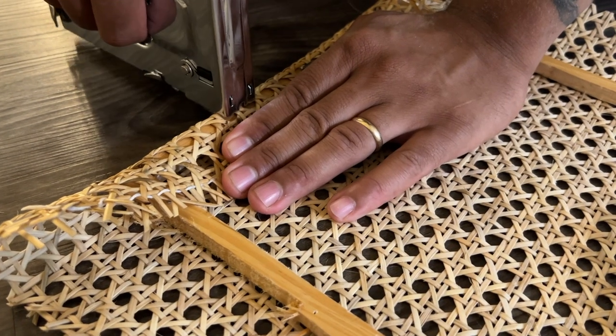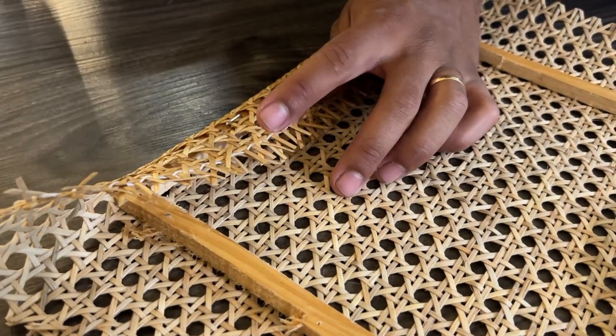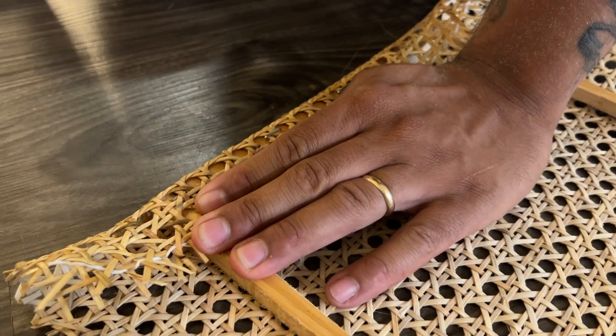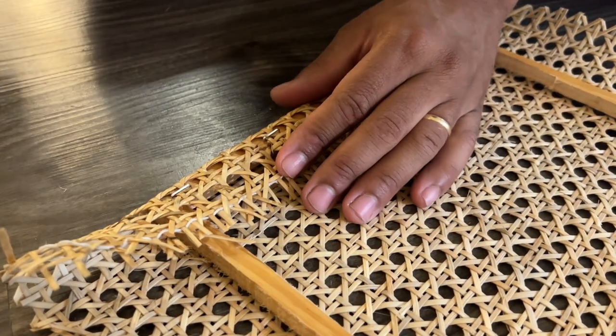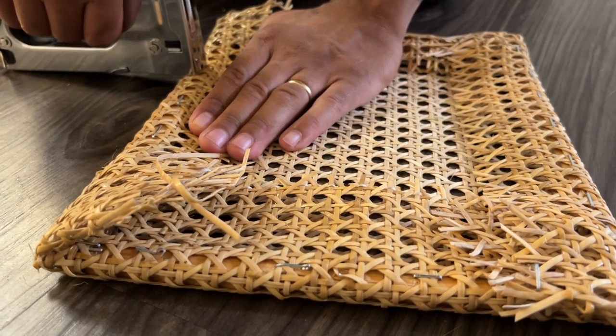So you guys, Ryan actually did most of this project because I just had a hard time with the staple gun. I was planning on doing this part, but it's really, really hard to hold the cane in place, push hard enough with the staple gun, and make sure that everything is lined up at the same time. So Ryan did a much better job than I did.